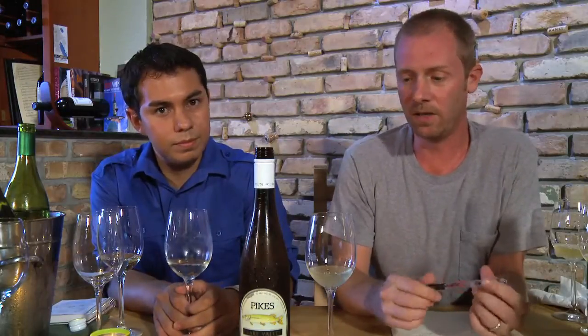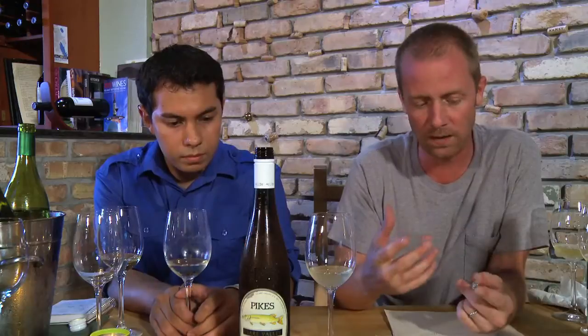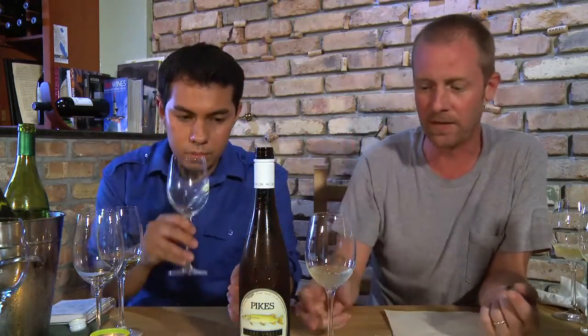Now, this overall is not as cool as the Mosel. You're still in Australia, but the soil and that microclimate really reflect well. And like I said, this tastes like a German Riesling. I love German Rieslings, and I really love this wine right here.